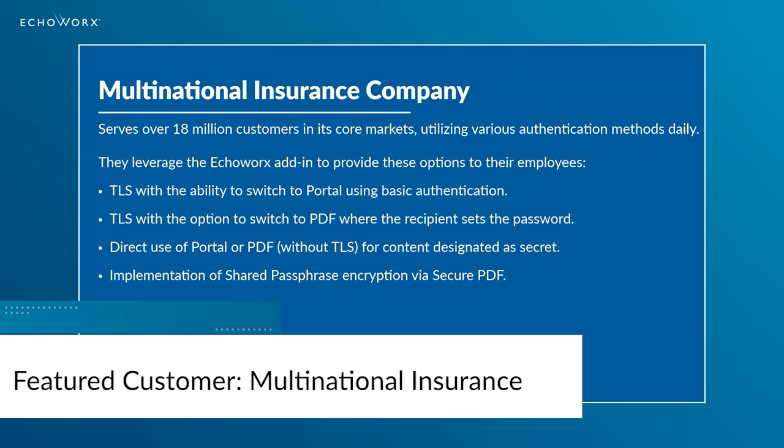Yeah. And so shared passphrase is part of that as well. And they even configure it slightly differently. They do application sending as well, and they eliminate all the encrypt notifications that we send back to the senders. So they extensively use almost all the delivery mechanisms. I think the only thing they don't use is PGP and S/MIME, which is the only thing, right? Yeah. So it's quite interesting.